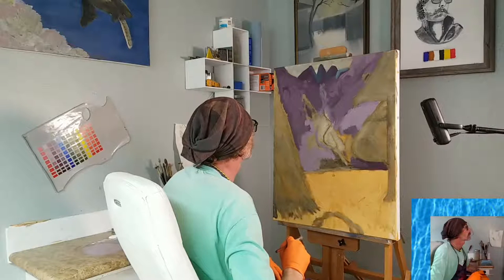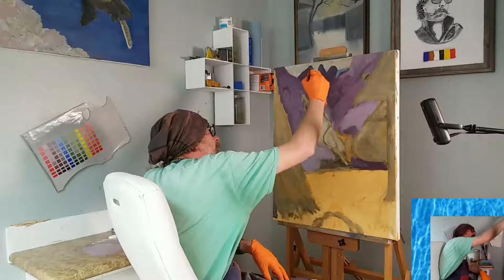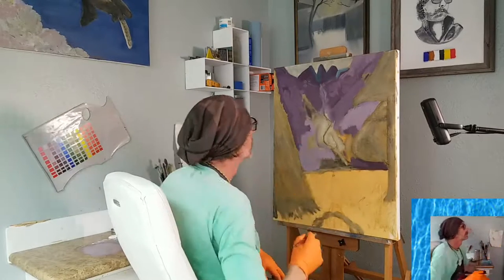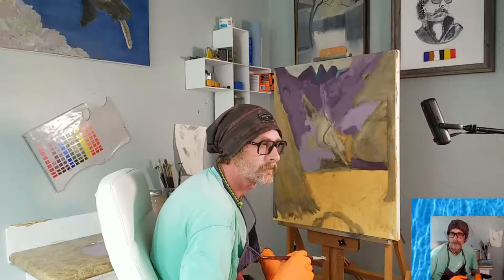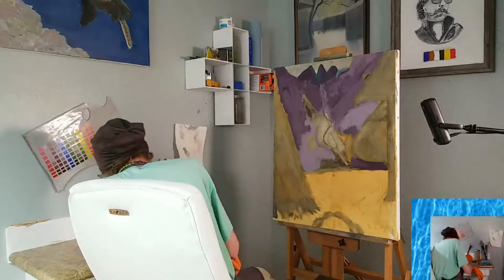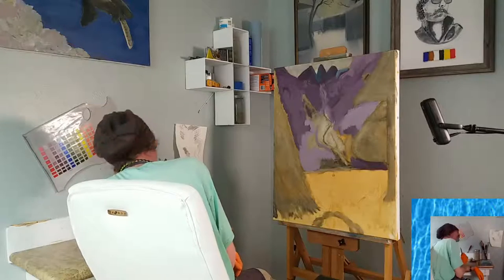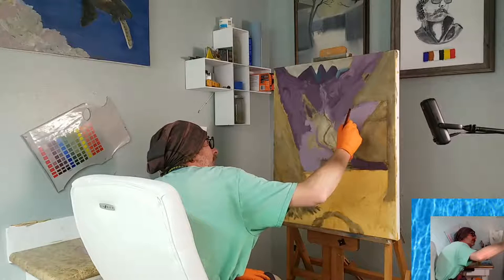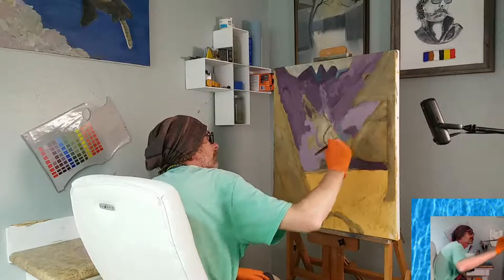Those might be too contrasting. I do not know what it's gonna look like, but we're gonna go with it until it's covered anyway, and see where we get. Worst thing that happens is we add more paint. Have to do it again, right? That was probably too much for down there.